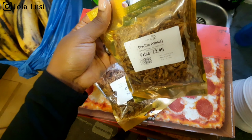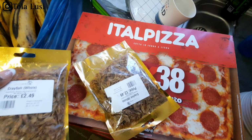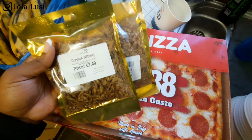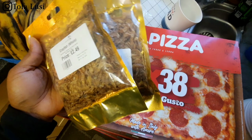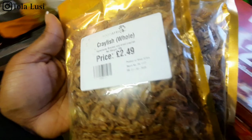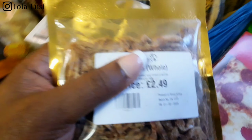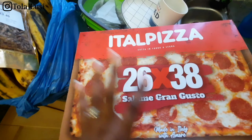I also picked up some crayfish. I took 2 packs of this because I want to blend one and keep the other one whole for vegetables and things like that. But I might just end up blending both of them, because what's the point of all this small crayfish when you really can't find it in the soup? So I might just blend it up and conserve that over time.